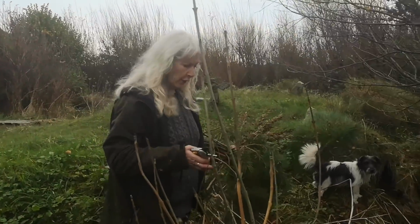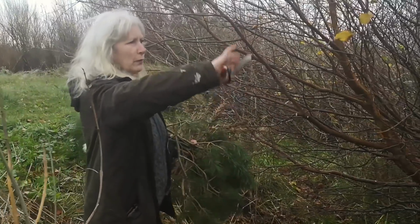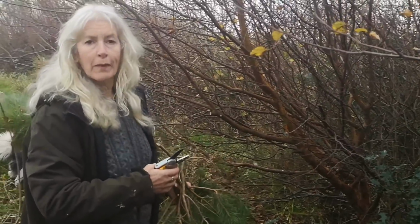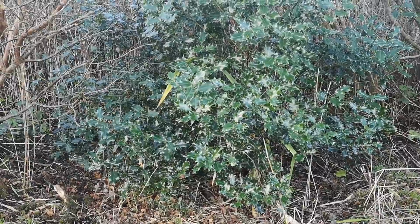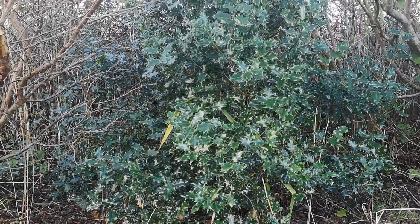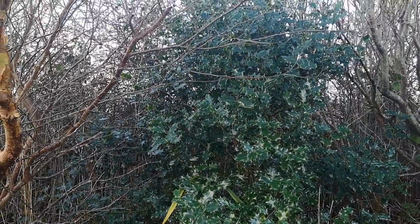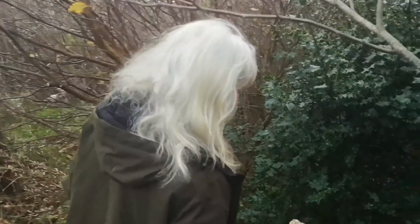We can actually see the holly because I've cut away some of the branches of the alder and the birch because they were just surrounding it. And I've never taken any holly from my own trees previously because they were just too young. But look how lovely and bushy this is this year. So I'm just going to take just one or two little branches just so that it feels included.